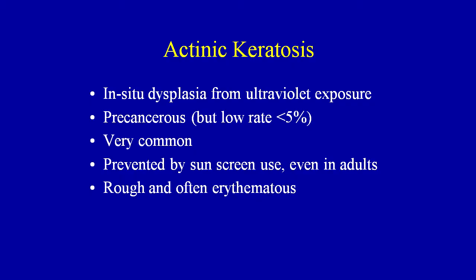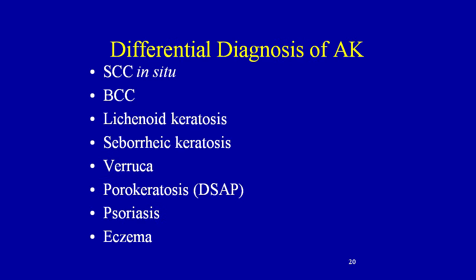Actinic keratosis is really, really common. And if you see patients over the age of 40 or 45, you're going to see actinic keratosis on a regular basis. So there's a pretty broad differential: squamous cell carcinoma in situ, basal cell carcinoma. How many people have heard of the term lichenoid keratosis? A good number. I'm going to show you some pictures because I read all the pathology for our group, and I can't tell you how many times lichenoid keratosis is biopsied, mistakenly being thought of as squamous cell carcinoma in situ, actinic keratosis, or even basal cell. So I'll show you what that looks like.